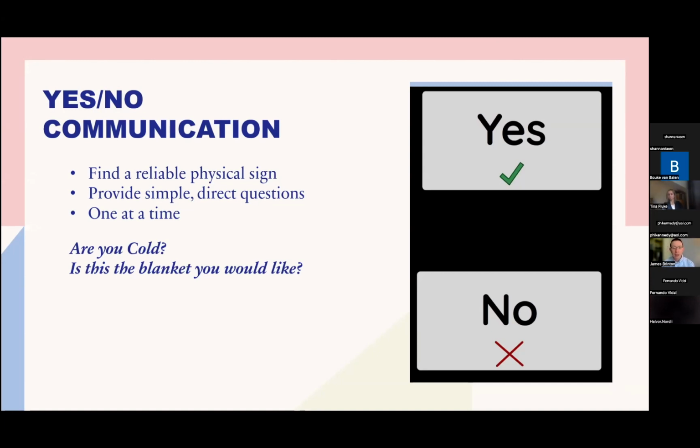I watch the eyes, and then when they say, "Yes, I am cold," I can ask, "Is this the blanket that you would like?" And I show them a choice and allow them to answer yes or no. This can get complicated if we ask too many questions at the same time, or our questions are convoluted and not direct. So here's what not to say.